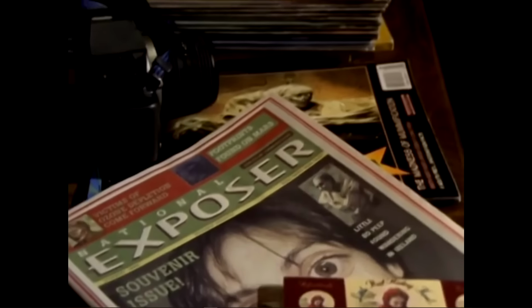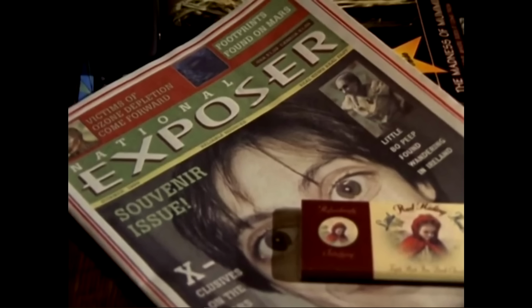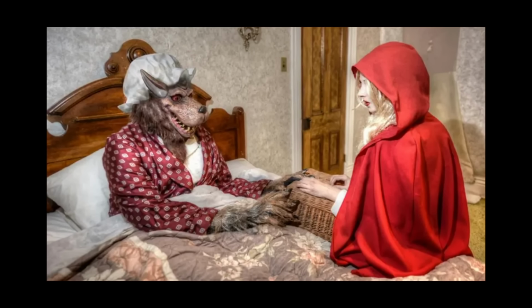That night, Alex's aunt and uncle leave once again, and this is when Alex takes the opportunity to call this shady magazine called the National Exposer. That's like Goosebumps TMZ. And he offers them a real picture of a werewolf. Also right here, you can see that this chocolate bar is called Little Red Riding Hood. And if you don't know for some reason, Little Red Riding Hood's a story about an evil man-eating wolf.